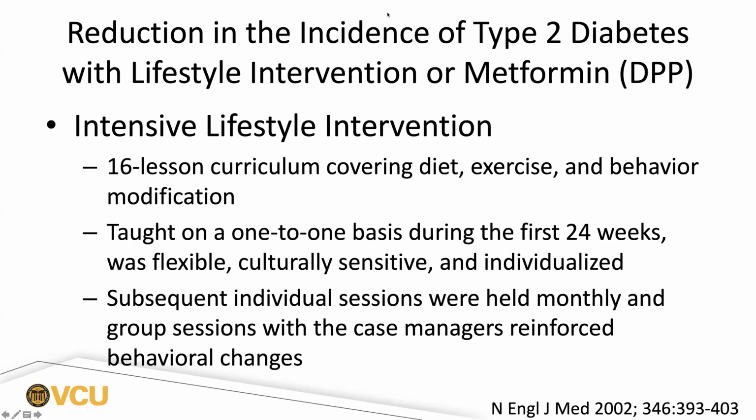The courses were taught on a one-on-one basis during the first 24 weeks. They were designed to be flexible, culturally sensitive, and individualized, which is pretty impressive. As you can see, the study was published nearly 20 years ago and started probably 25 years ago. So a little bit ahead of its time in terms of really being intentional about developing a program that was culturally sensitive and individualized.